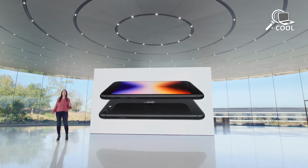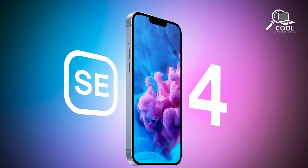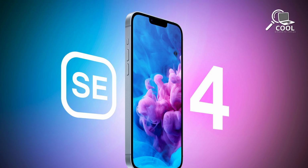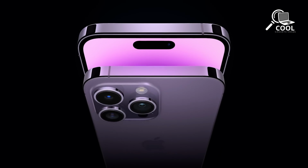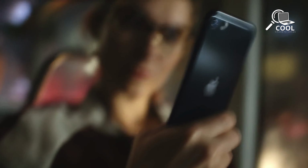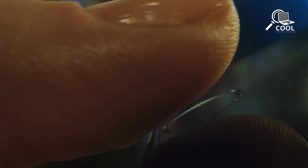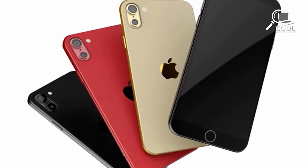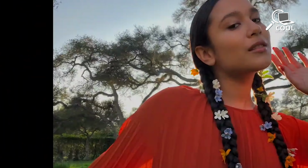Now the winds of change are blowing. Whispers in the grapevine suggest that the iPhone SE 2024 will break free from the chains of repetition. Brace yourselves for a design overhaul that mirrors the elegance of the iPhone 14. Face ID is expected to replace Touch ID, indicating a departure from the familiar fingerprint sensor. Two rear camera lenses may grace the back, promising enhanced photography experiences.